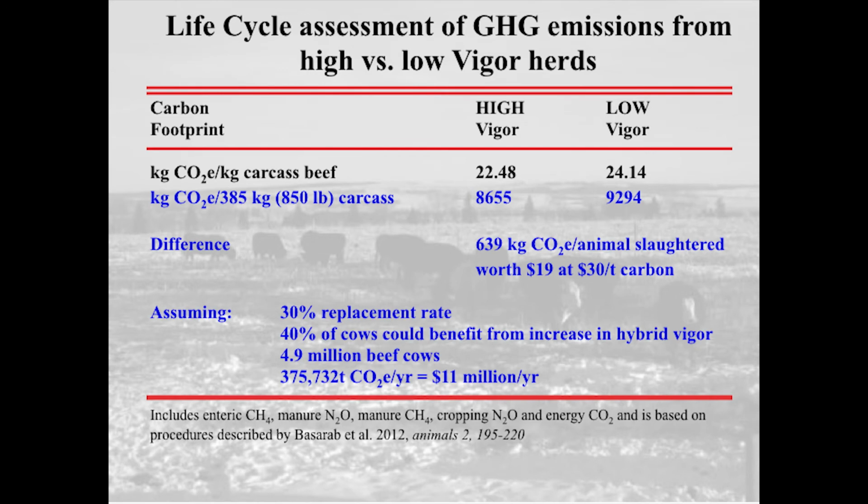That means that we look at the greenhouse gas from fermentation, so that's from digestion of feed by the ruminant, from manure, N2O, methane, cropping N2O, energy, and so on and so forth. And this follows a classical way in which we do life cycle analysis. This type of analysis is peer reviewed, so I'm just summarizing it for you.